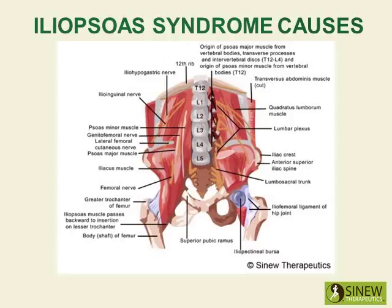Iliopsoas syndrome is a term used to describe the rupture, tearing, or stretching of the iliopsoas tendon and/or the iliopsoas muscle and inflammation of the iliopsoas bursa.